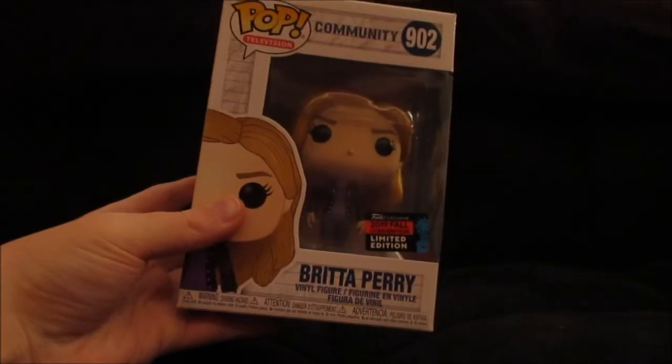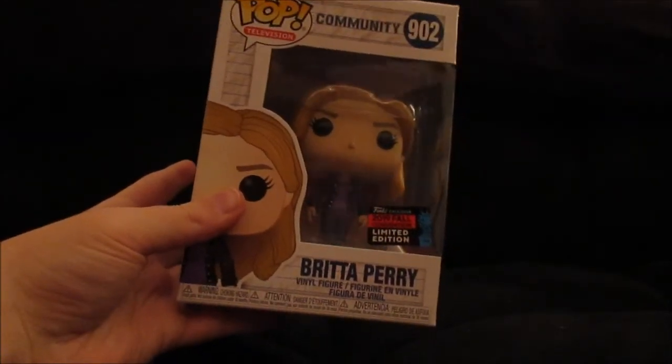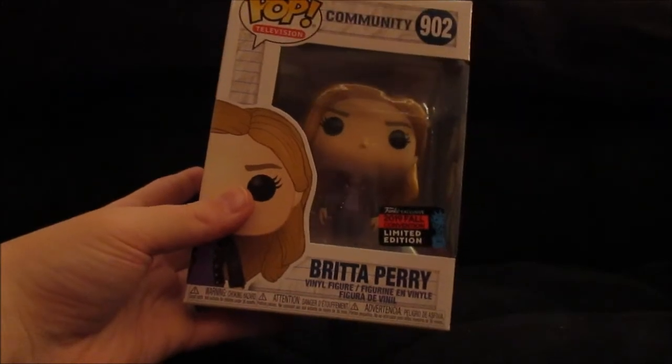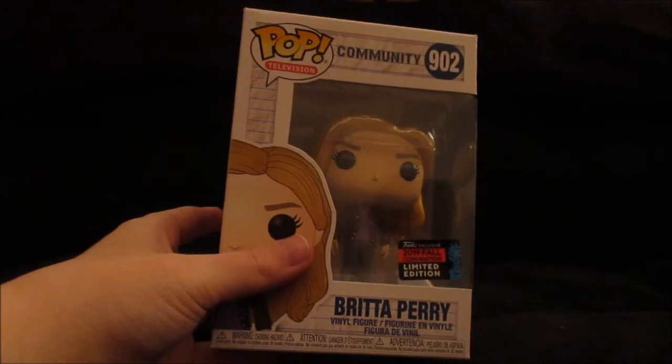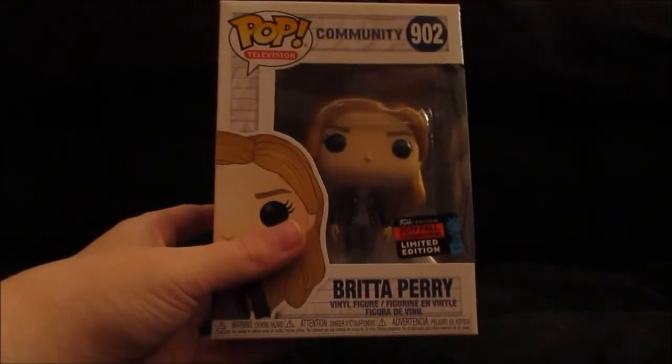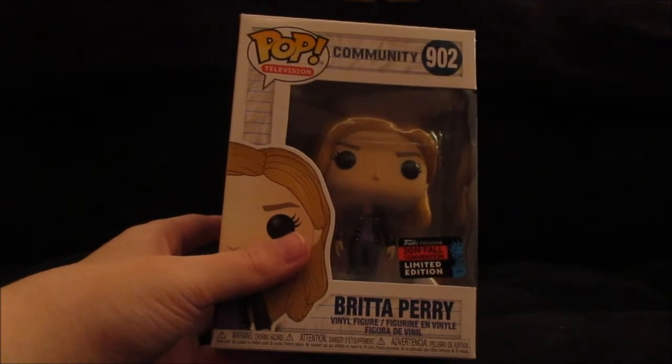Got the NYCC exclusive Britta Perry from Community that I missed out on during the convention season, but thankfully my mom picked it up for me as a gift. I'm so happy Funko made Community Funko Pops. They're all amazing. And I know people were disappointed that Britta was a convention exclusive, but I think it works.